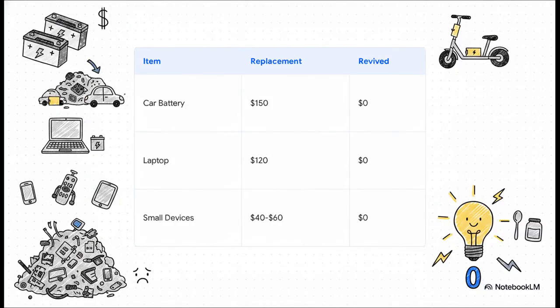Now, this isn't just an environmental tragedy, though it is that. This is a severe, ongoing drain on your family's finances. Let's break down the stark math of this endless replacement cycle because it's pretty eye-opening. A standard car battery lasts maybe 2 years and costs about $150 to replace. If you've got 2 cars, you're dropping $300 every couple of years. Laptop batteries usually tap out around the 3-year mark.